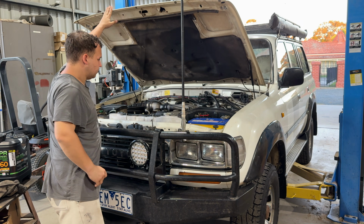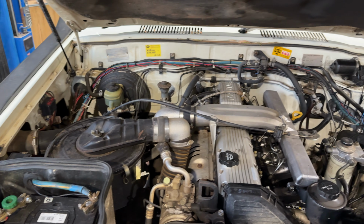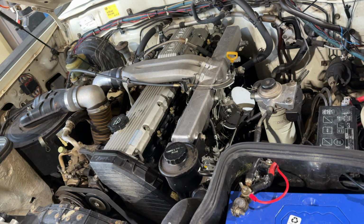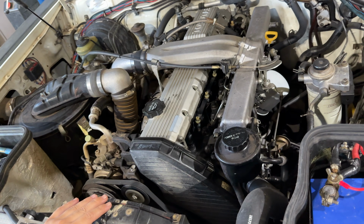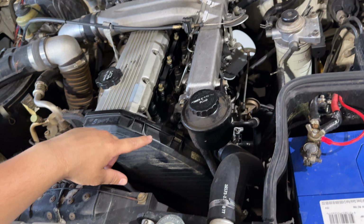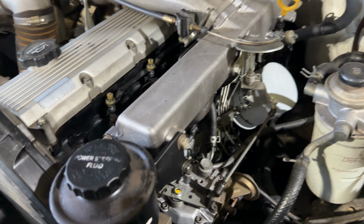If you want to have a quick look, we've got a 1HZ NA with an aftermarket turbo. It's pretty darn stock, honestly. You've got the stock airbox. We've actually got an upgraded radiator too, which is nice. We've got a new, or could be potentially a new injector pump. You know what? It's pretty clean.